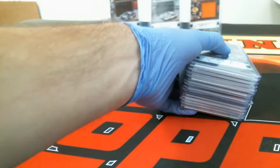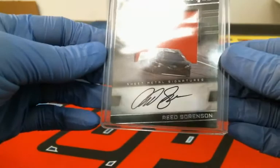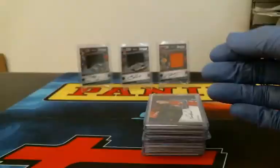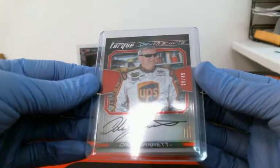All right, 50 sheet metal signatures, Regan Smith. Corey LaJoy, $299. Reed Sorensen, $255. I moved that. I was wondering why the camera was on. I moved it for the dice roll. $255, Reed Sorensen, sheet metal. Ryan Reed to 20. Jeffrey Earnhardt to 49. Dale Jarrett to 49. AJ Allmendinger to 25 with a sick patch.